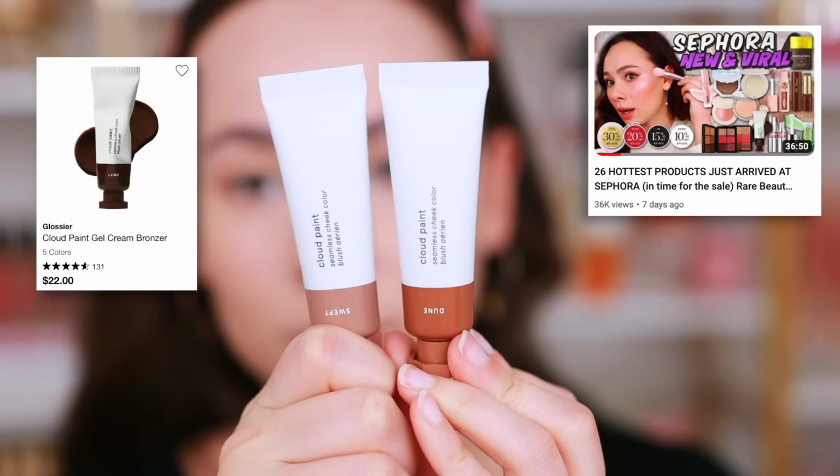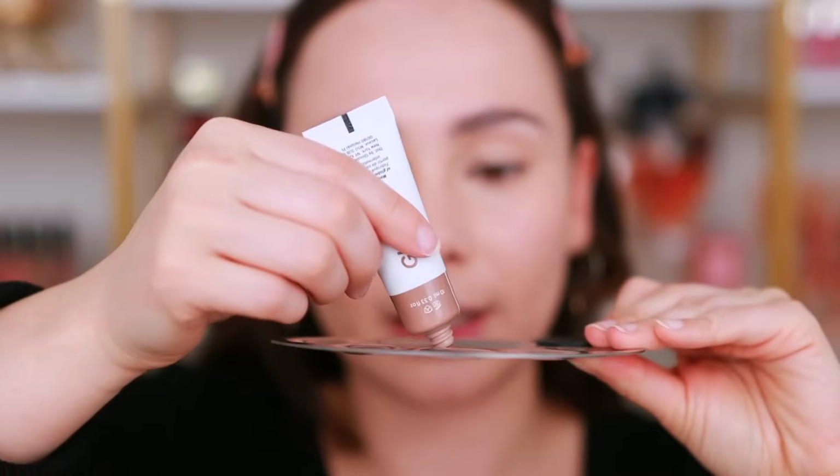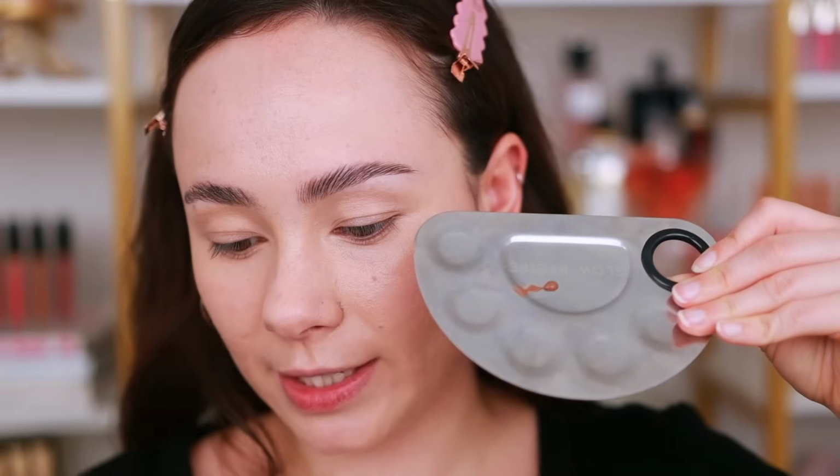But before I put any powder on, I do have a cream bronzer. I used this in my 26 products that just arrived at Sephora on half my face. Today I want to use it on my whole face. For the most part, I've been diving into the Too Faced cream bronzer sticks. I'm really liking those. So I felt like these could use some love.